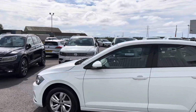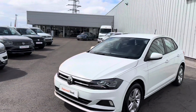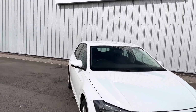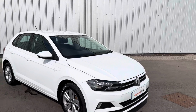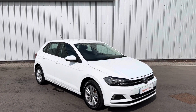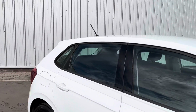This is also under our approved used scheme, which means you get 2 years warranty, 142 point check on this vehicle, 2 years roadside assistance, flexible financial options, 30-day or 1,000 miles exchange agreement, and much more. It's a really great scheme and it's unlike any other really. Most other dealers will give you 12 months warranty, if that.